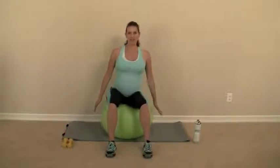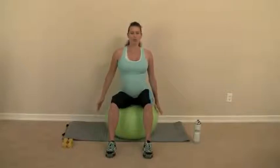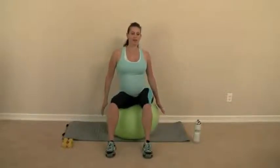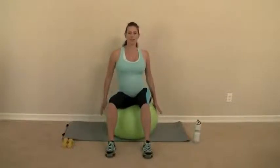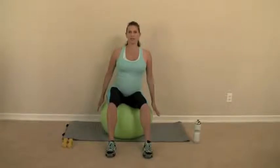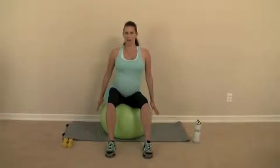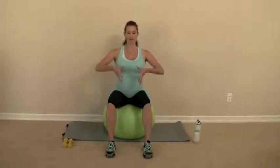Lifting up one butt cheek at a time, and this loosens up the lower spine and also uses those core muscles which are traditionally weakened in our pregnancy. There we go. Always breathing. And from the pelvic tilts, I go side to side, and I can also go forwards and back. So I just did side to side. I'm now going to go forwards and back.